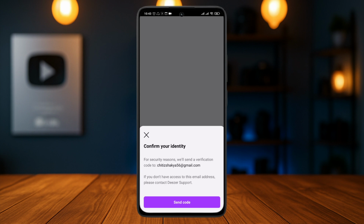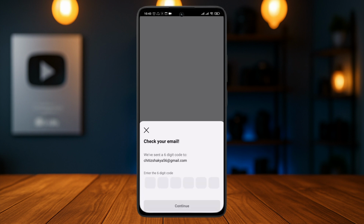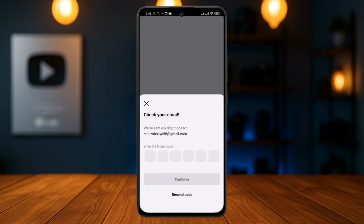If you tap on the change password option, it's going to say that it wants to confirm your identity, so it will send a verification code in the email address that is linked or that you've used inside of Deezer's. Just tap on the send code button and a 6-digit verification code will be sent to your email address.